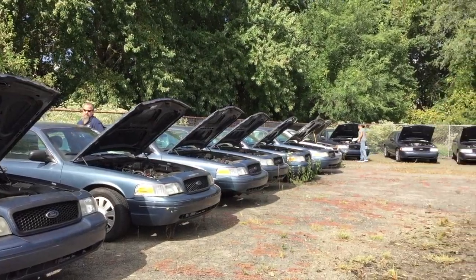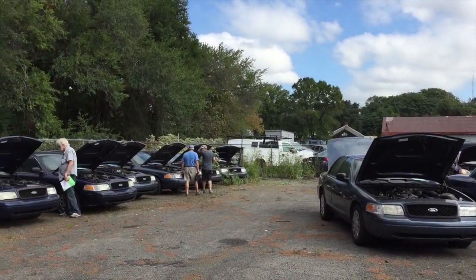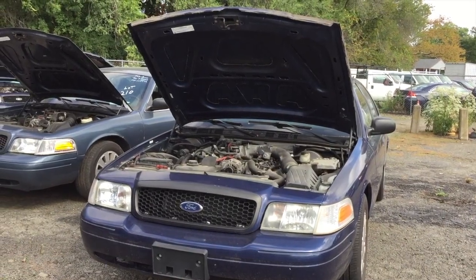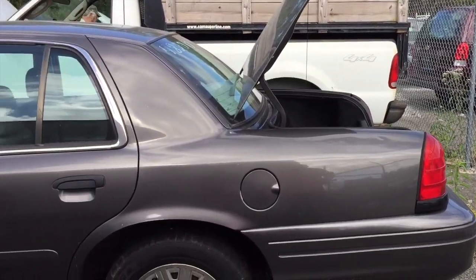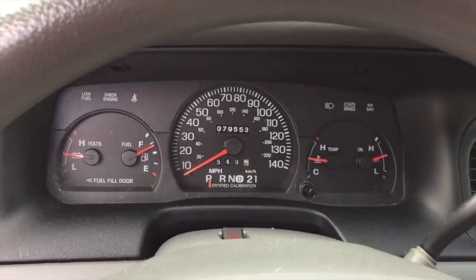So at the auction, there were a total of 19 Crown Vics, and most of these cars were in pretty decent condition. However, none of them were perfect, of course. As an example, there was this really sweet 2005 with low miles, but after a closer inspection, I saw rust in the right rear quarter panel.